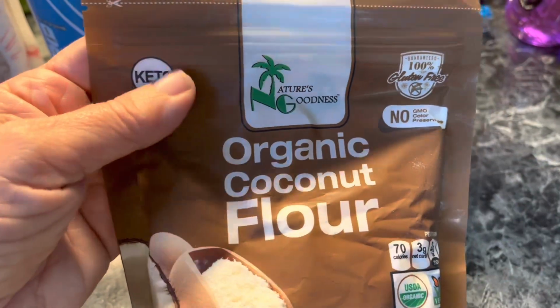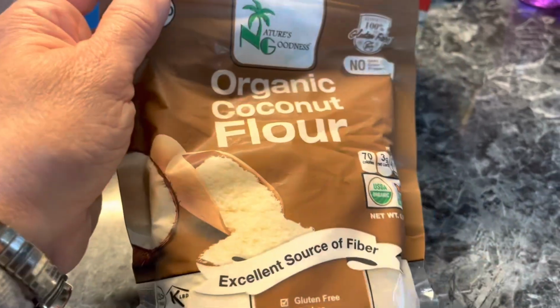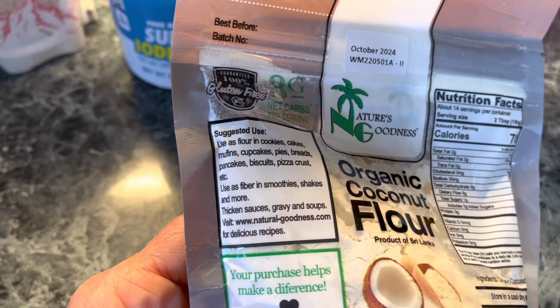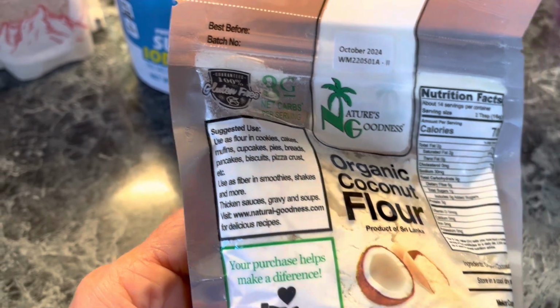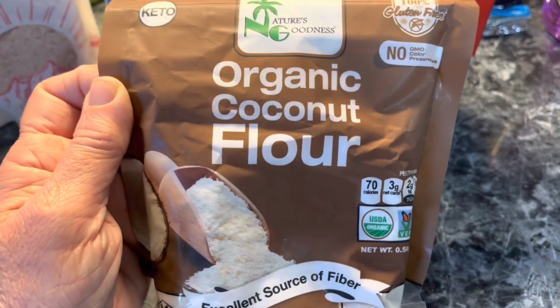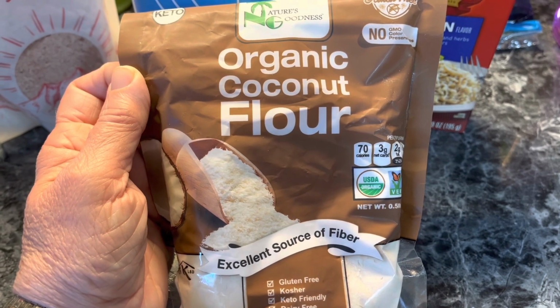I was actually surprised to find this in my Dollar Tree today. This is organic coconut flour. And you might ask, well, how do I use coconut flour? You use it just like any other flour. So on here it says suggested use as flour in cookies, cakes, muffins, cupcakes, pies, breads, pancakes, biscuits, pizza, etc. What I do is I actually stir it into my other organic flour, which is wheat flour, and it just makes it go a little bit further, and it adds a slight different taste to it.